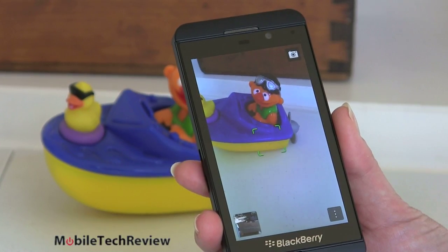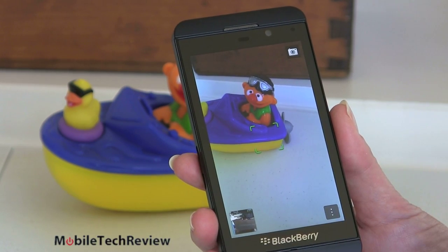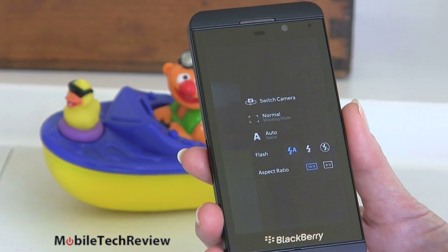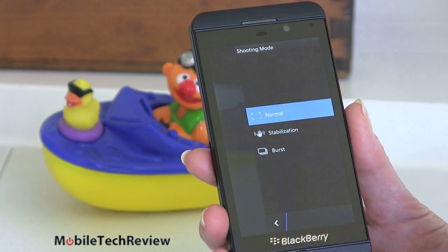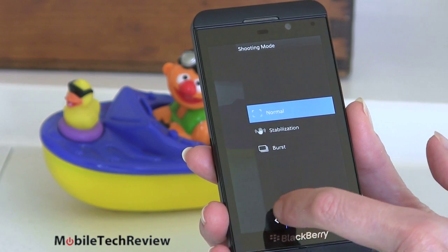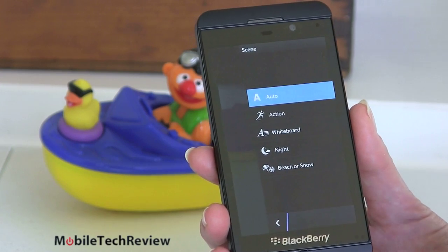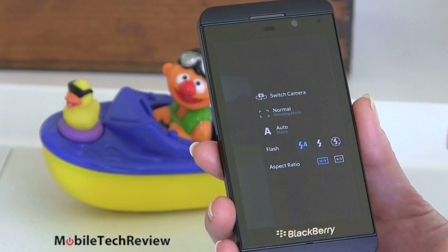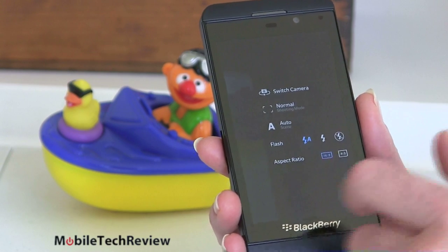Now, here's our camera application, and you can see we've got a little shortcut to our album over here, photos that we've taken. Right here is the set of settings, fairly limited settings. Switching your camera between front and back, we have normal mode, we have image stabilization, and we have burst mode. For scene, we have action, whiteboard, night, beach or snow, or going back to auto, flash control, and aspect ratio, whether you want 4x3 or 16x9 widescreen.